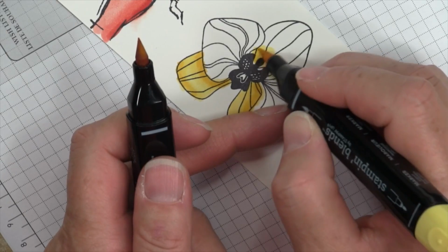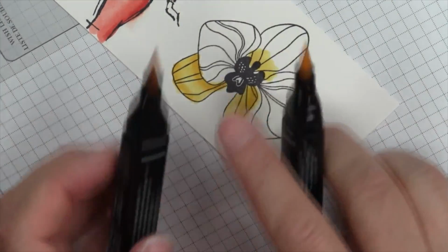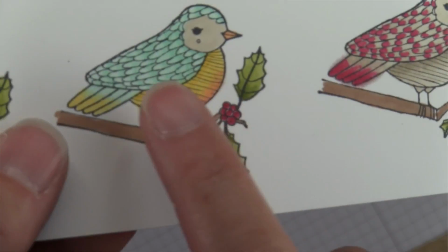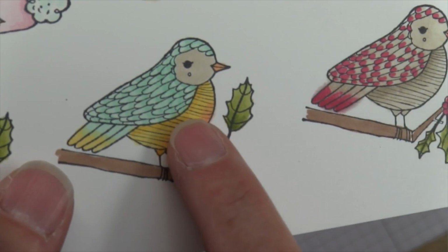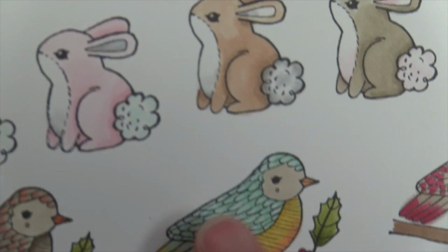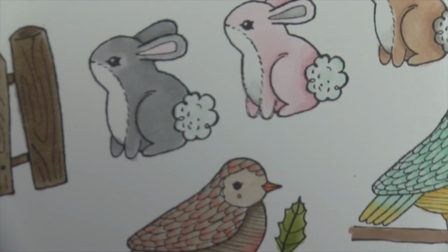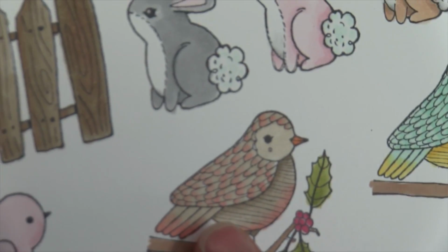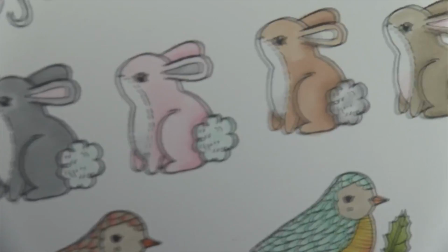And Sherry's asking, can you blend different colors together? Yes, absolutely. She gives the example of coral and yellow. You can go back and watch earlier in our charts. So this one here is yellow with a coral, and then these are two blues. Here is Crumb Cake, and I blended Calypso Coral with it.